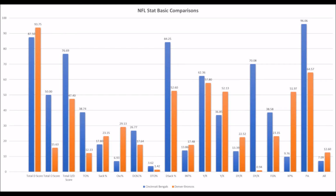So when we get into those areas, starting on offense, most of the offensive data favors the Denver Broncos. The Broncos are better in terms of offensive score percentage and also sack percentage, so they don't allow as many sacks. But they're not amazing either. I mean, both these teams are below average offensively speaking. The Bengals are better in terms of turnover ratio, but both these teams are not amazing when it comes to turnover ratio. So offensively speaking, both teams are just not that great. But the Broncos are better because of their ability to put points on the board more often.